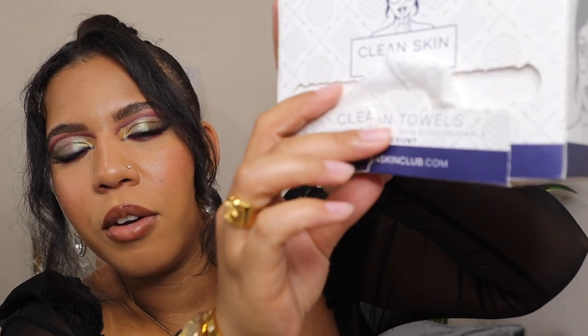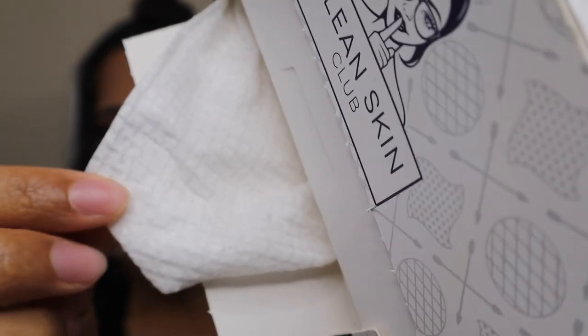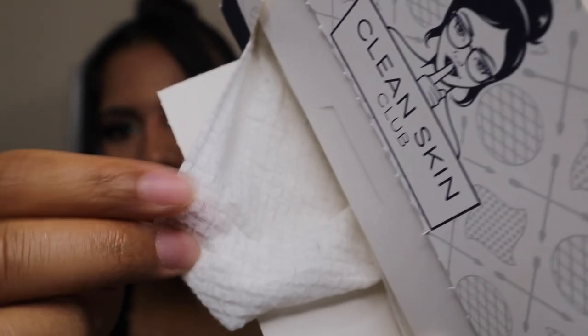So you just unfold this. But this is how it looks. It's just a nice cloth, and it's really thick. And it's about yay big. It's a really nice size for your face.